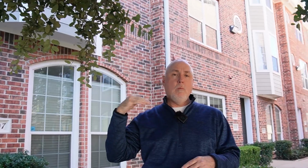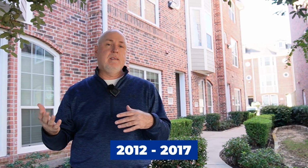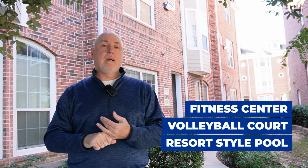So if you have one of the 3 or 4 bedroom units, you've got living on the bottom floor and then no more than 2 bedrooms on each floor. So it gives more privacy for studying, for quiet time in your bedroom and things like that. These were built right around 2012 to 2017, and they also offer great amenities like a resort style pool, volleyball, a fitness center, and a clubhouse with study rooms. So another great option to buy a unit here for your student or as an investment. A lot of investors are in this Lakeridge area.